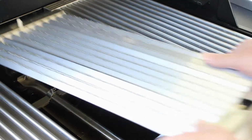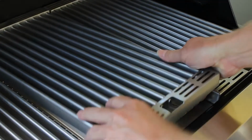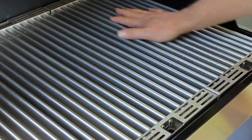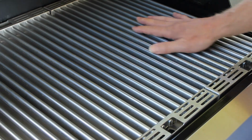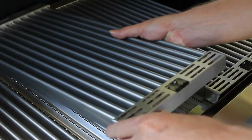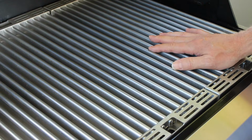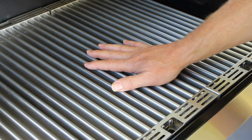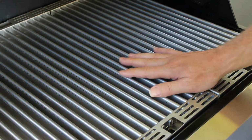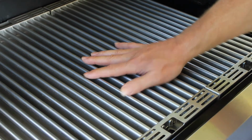Let me go ahead and put this all back together. So first thing I'm going to do is season these top grates and these grates with some grapeseed oil, because that's what they suggested. So I'm going to season that really well, and then I'm going to burn this off for about an hour on high, and stick with me, and I'll show you what I'm going to do with that when I first light this sucker up.